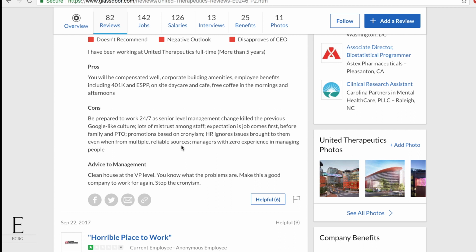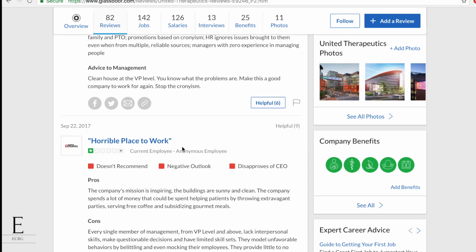So when people say promotions are based on cronyism, not based on performance, people are going to move. And that's why you get a lot of turnover, because people are willing to offer you a lot more money to go elsewhere. And it seems like, hey, I can deal with this for another 1 to 2 years and then maybe move again.